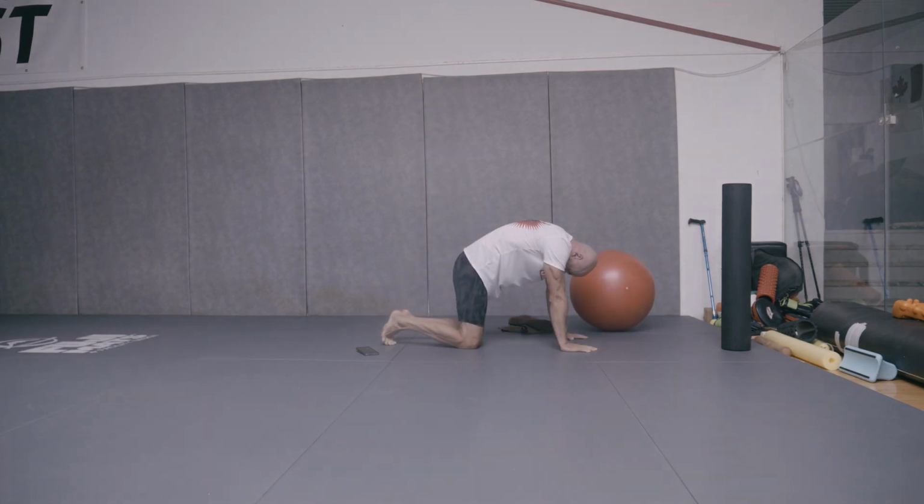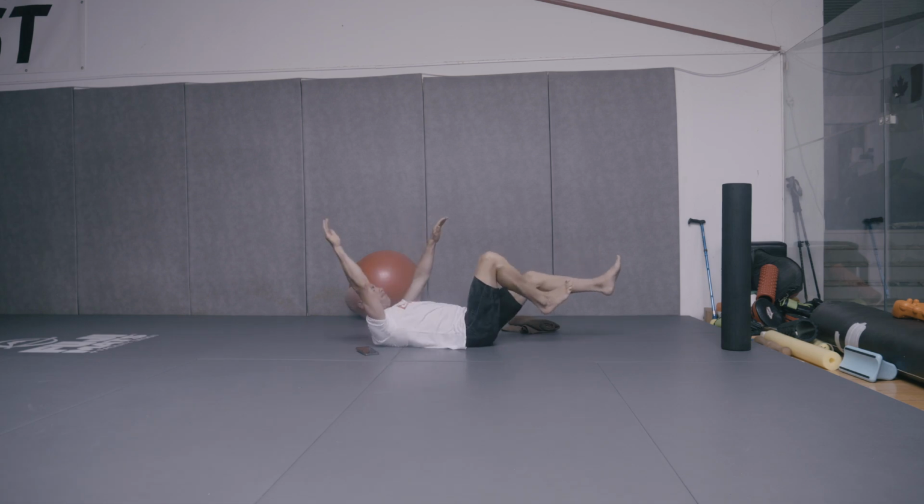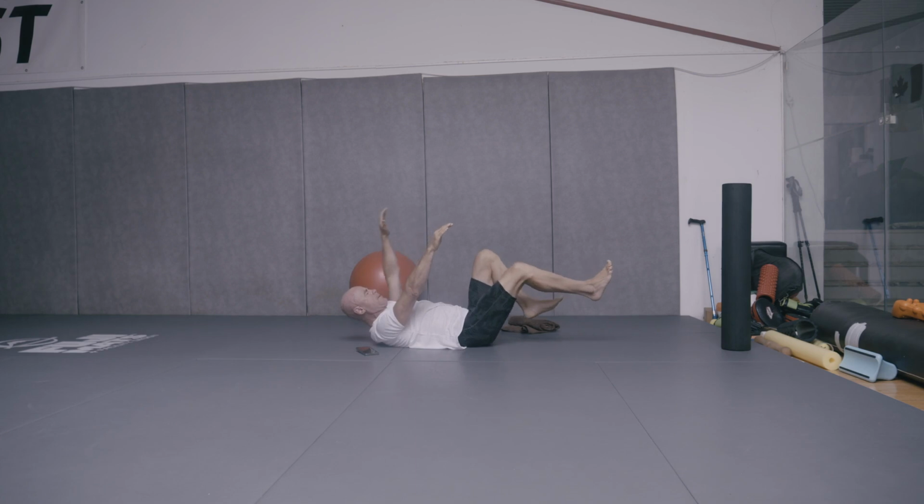And these are just cat cow. I've already done the routine, and this is diaphragm breathing. So it's 5 minutes of belly breathing to stretch out the diaphragm and lengthen the spine.